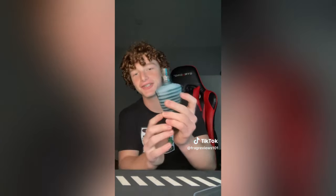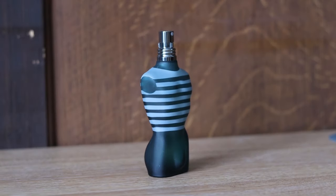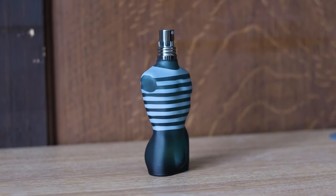Le Mans by Althair. First, the presentation. The bottle's a little zesty, a little sussy. Atomizer test. In fairness, the bottle is a little bit sussy, as they say on TikTok. It's a very voluptuous male figurine for the bottle design. Amazing atomizer, very nice. Smell test.